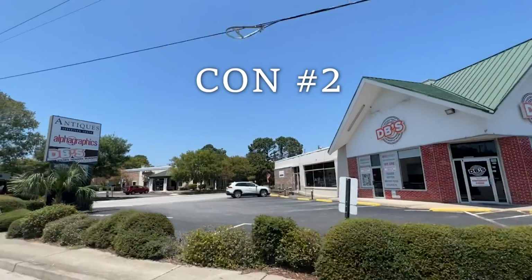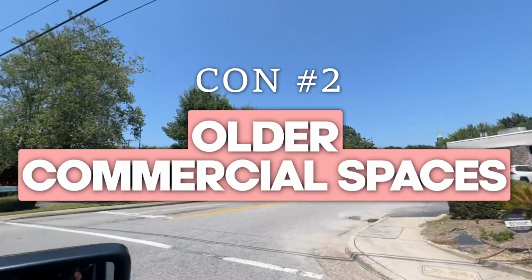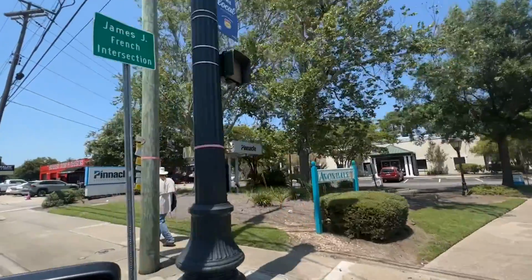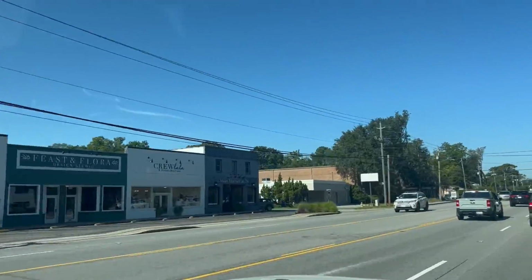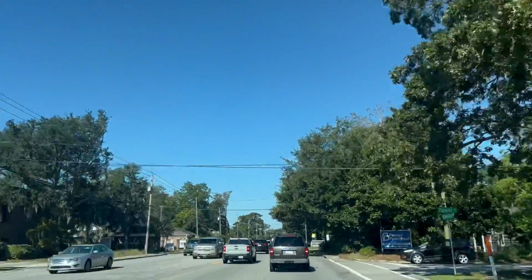The next con of West Ashley, depending how you look at it, is that some of the commercial areas aren't as pretty to drive through. We have a lot of car dealerships on Savannah Highway, so if that's something you don't like looking at every day, then that might bother you. It definitely doesn't have the new shiny feel of Mount Pleasant or something like that, but that's because this area was developed a little further back. Some of the commercial areas date back to the pre-2000s and it shows.